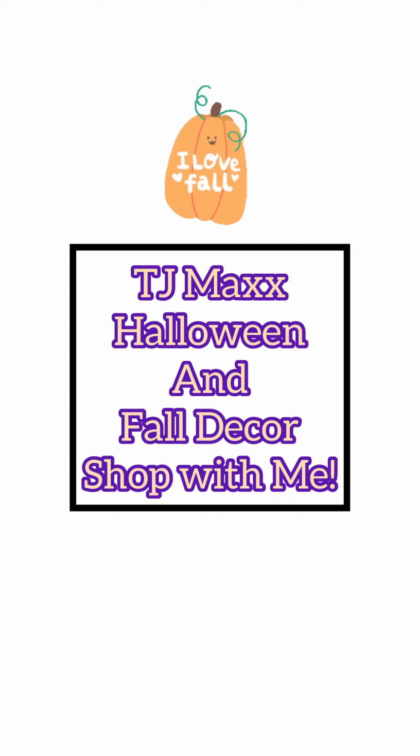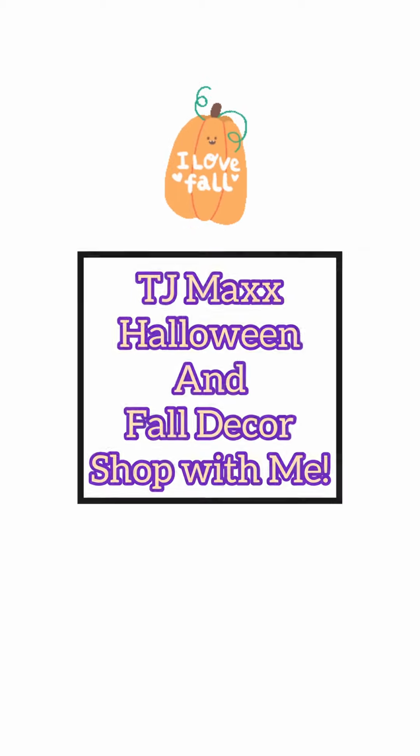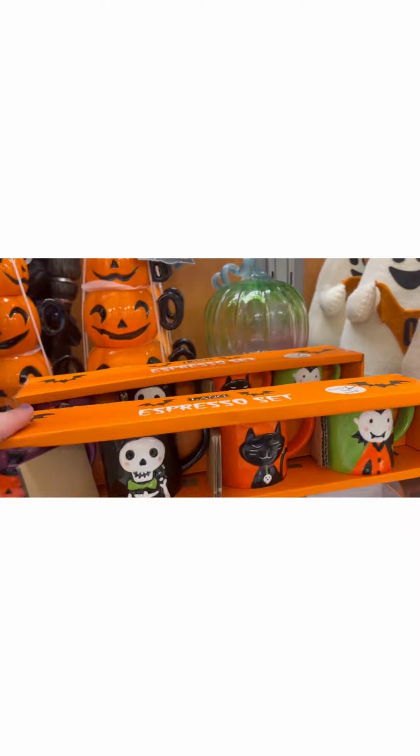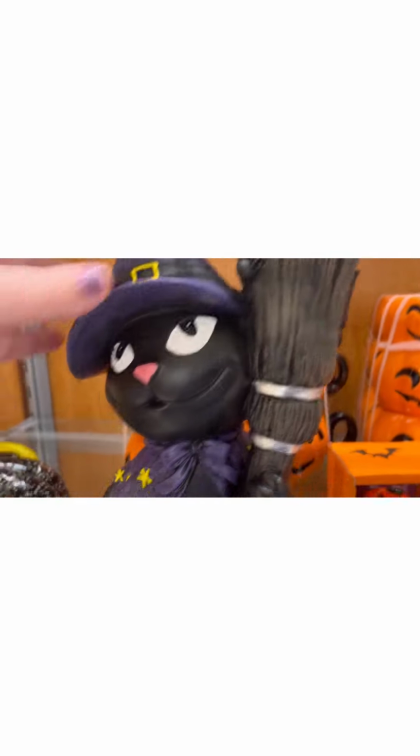Today we are shopping at TJ Maxx, looking for Halloween and home decor. I was really surprised because last time I was in here, they had nothing. And then I walked in yesterday and they had a lot. Look at this cute espresso set. So cute for $12.99. And then they have this little cat. He is just adorable.